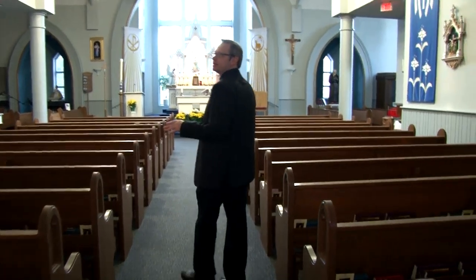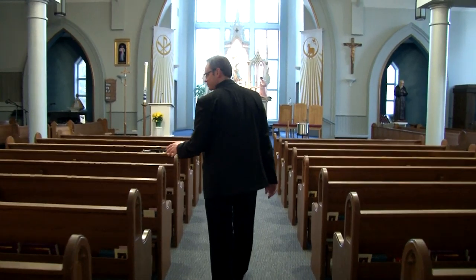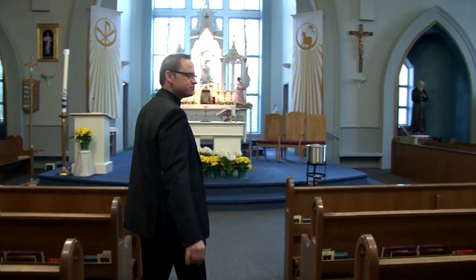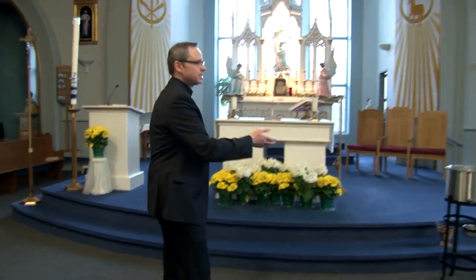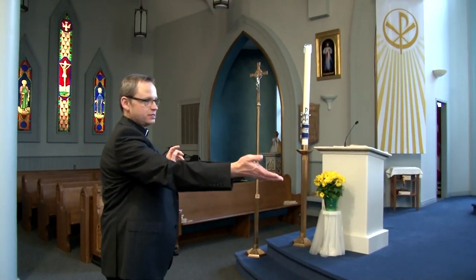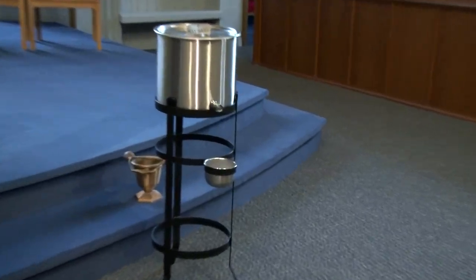I've been coming in here for daily prayer, as you would expect, and also the daily private celebration of the Mass, which I'll describe just a little bit later, in a few minutes. We're set up, of course, for the season of Easter. So we've got the Paschal candle here and the holy water font there. We blessed that water a couple of weeks ago.